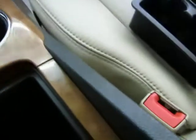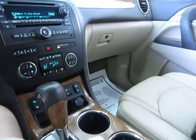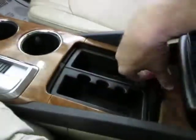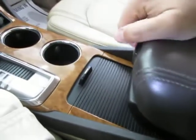Down there, it's hard to reach from here, but let's see if we can get a little bit of lighting in here for you. Down here is your, you can't really see it, it's a USB port, okay, and then you get a nice deep storage down there, as you can see. All right, let me put this back here. Just plops right in there. All right, we'll move on to the back.